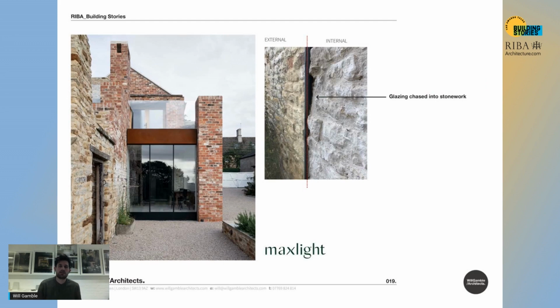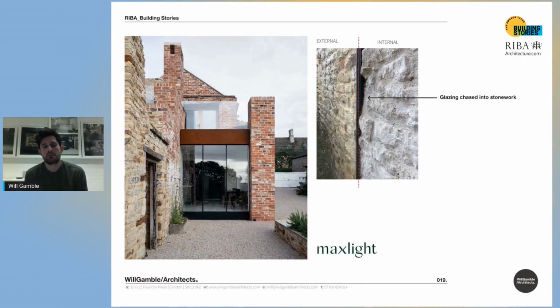Glazing was a really important part of this project, mainly because we wanted to make sure that these contemporary interventions were as lightweight as possible, so they did not detract from the ruined walls. So we needed a glazing supplier that we could work with collaboratively in order to come up with bespoke details that allowed us to achieve this and have a product that provided minimal sight lines.